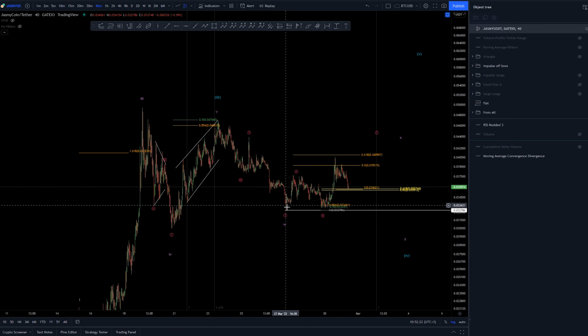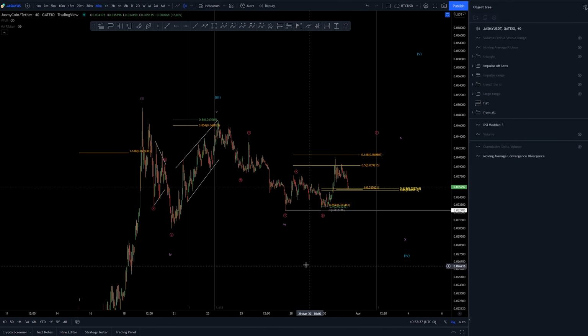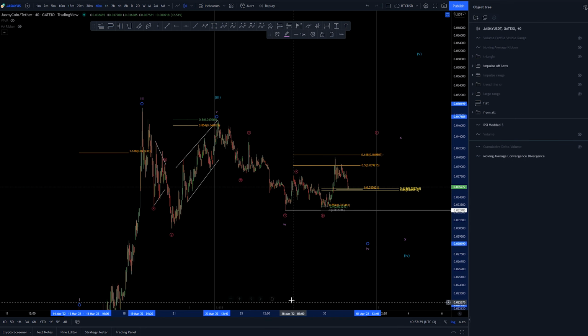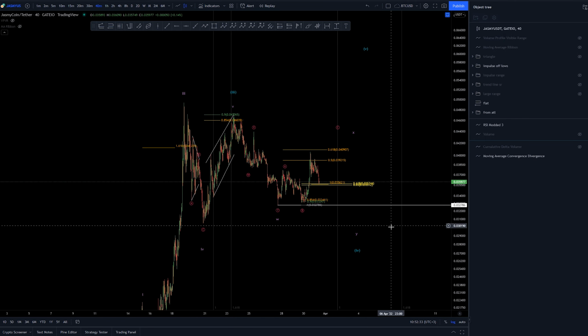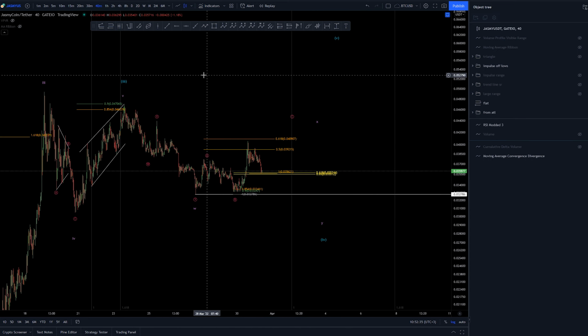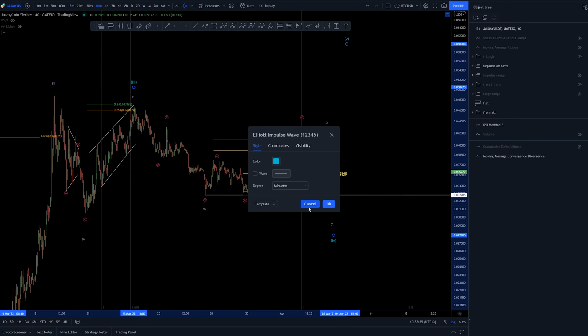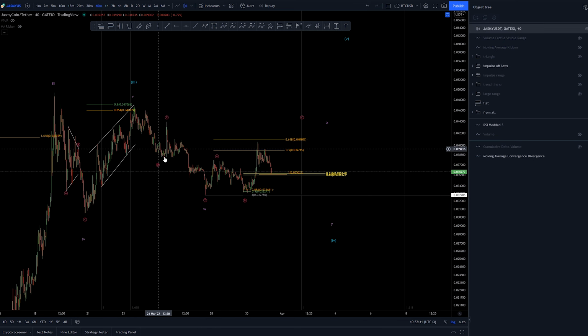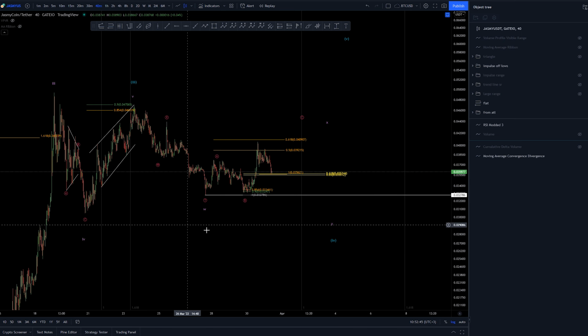If you can fit 5 waves here, you're more than welcome to try that and have the 4 pulled up here, and again giving us a more bullish count. Now let's go with the current count that I've got here. So third of minuet up here, and we've been correcting downwards on the same range again.